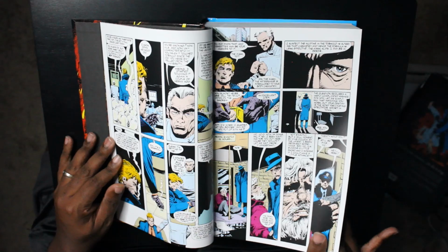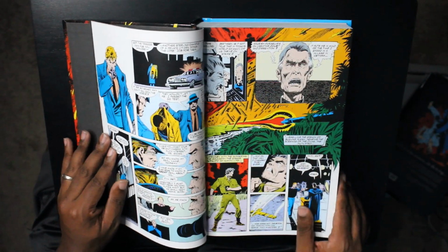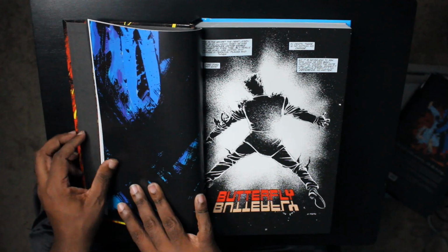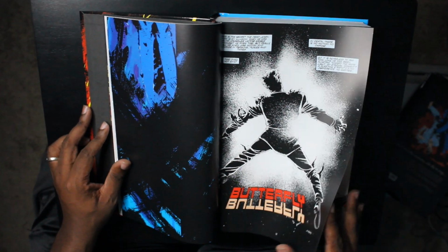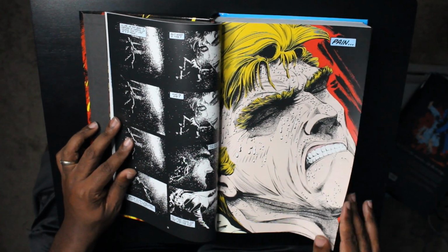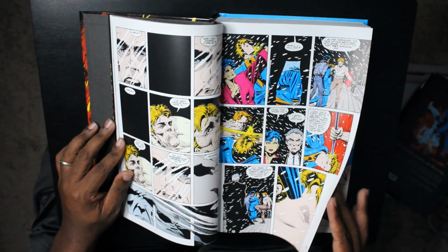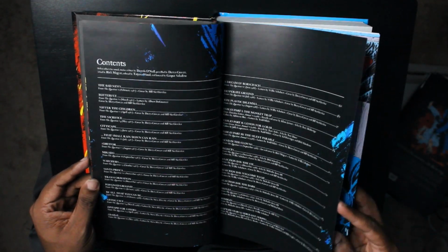Now, the Question is a character that I had only been familiar with because of the Justice League Unlimited series. Just the guy with no face, being a detective or reporter, investigative journalist, if you will. It's just cool to me. But this is like classic, gritty, crime-ridden stuff, right? So I read The Question: The Deaths of Vic Sage last year, and that was fun.